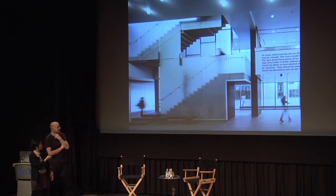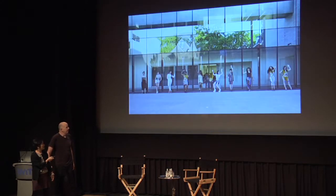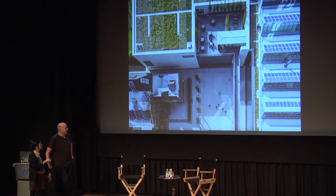So this stair is actually not a fire stair. It's an ornamental stair going just 2 floors up to the roof garden. And then you can see there's an outdoor space for performance outside. The students are now essentially embedding the art through the building. This is a fashion show the kids put on out in the small courtyard.